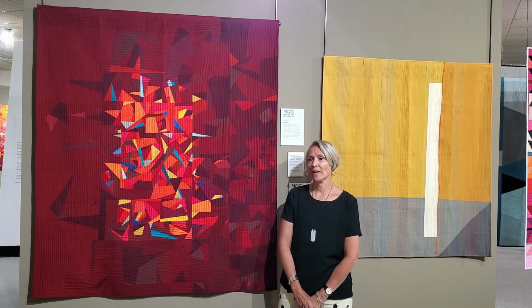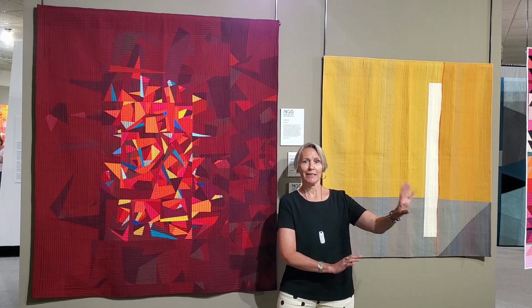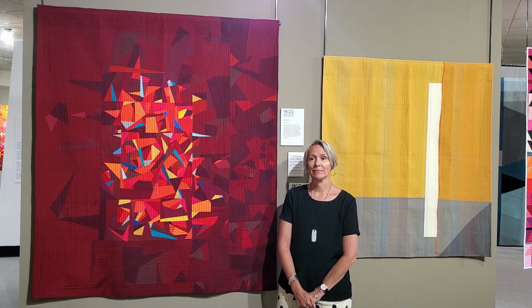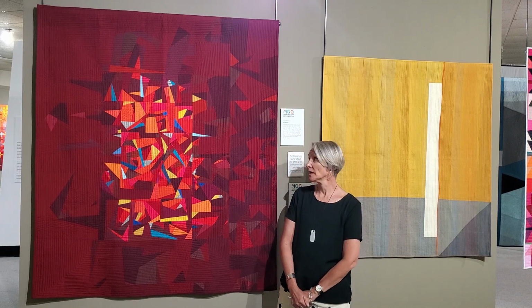Hi, I'm Stephanie Rule, and I'm a member of the Denver Metro Modern Quilt Guild. And a friend of mine, Christine, who's in the background here, and Kelly, further in the background, drove all the way here to see our quilts at the exhibit at the National Quilt Museum in Paducah.